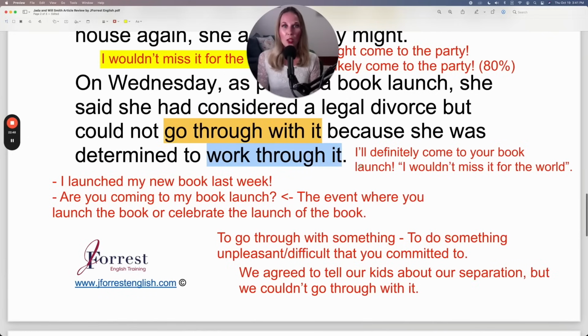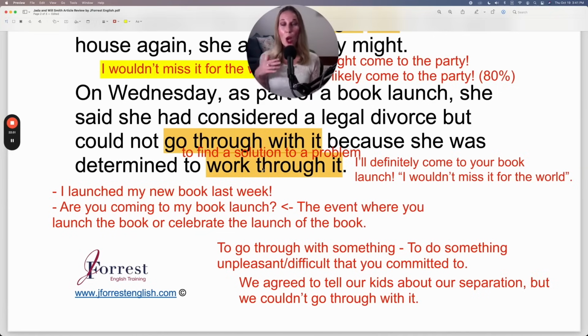So now let's talk about to work through something. This is a positive expression because when you work through something, it means you find a solution to a problem. We commonly use this with relationships. So let's say your best friend came to you and said, my husband and I, or my wife and I, are having difficulties. You might say, oh, don't worry, you'll work through it. You'll work through it, which means you'll find a solution to that problem.